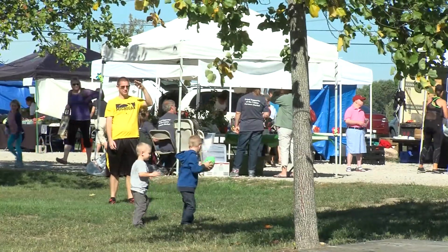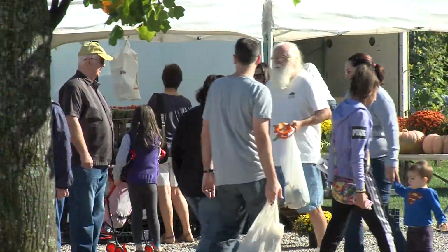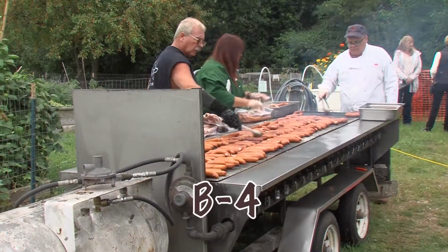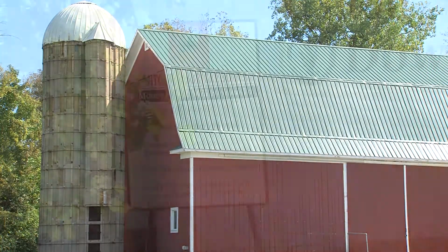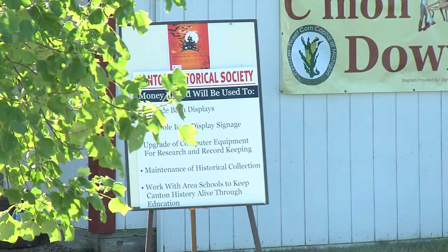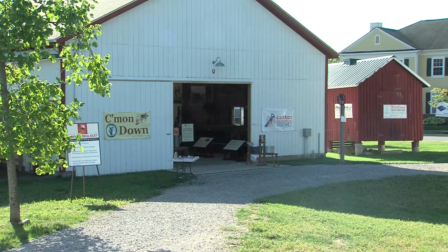Preservation Park is one of Canton's favorite spots. Here, you can attend the Farmers Market, Rally on Ridge, and B4, or visit the Bartlett Travis House or the Katie Boyer Barn. Today, we're going to visit another of the park's residents, the Pole Barn Museum.